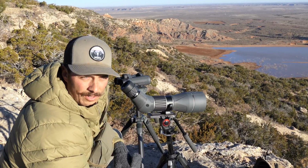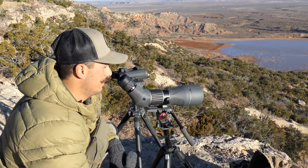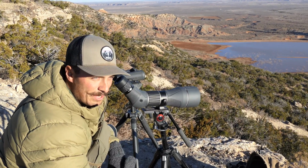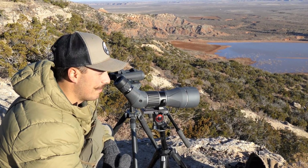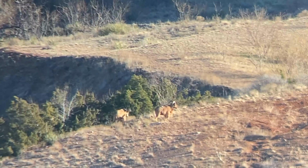But they're glassing this other side, and we're picking apart a little bit different country this morning. Been a freaking blast so far. Had that sheep last night at 15 yards. Great start to the trip, and hopefully we can find that big boy today and get her done.